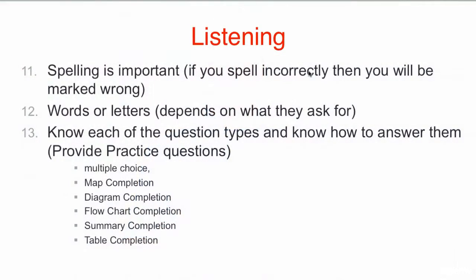Number 12, how do you know whether to use words or letters? Well, it really depends on the type of question that's being asked. Obviously, if it's a multiple choice question, then you will respond using a letter. If it's not a multiple choice question, for example, fill in the blanks, obviously you need to fill in something appropriate in order to correctly answer that question.